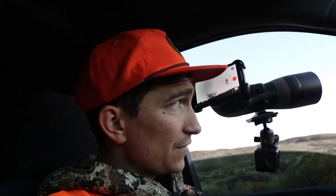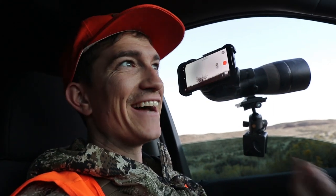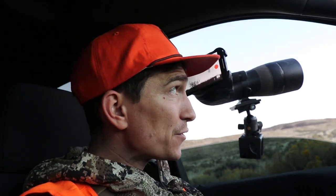I just found another buck just down from that last one. They're all exactly the same size. I think this one's with a bunch of does though, so I'm going to try to play the decoy trick and see if I can get him to charge me. Let's go.